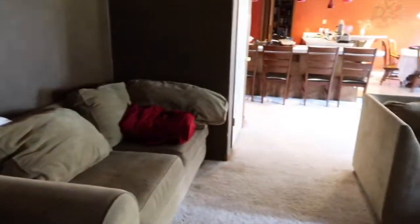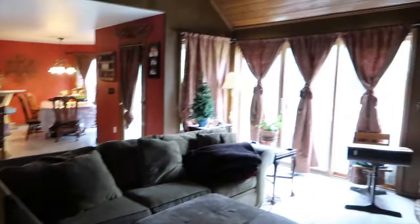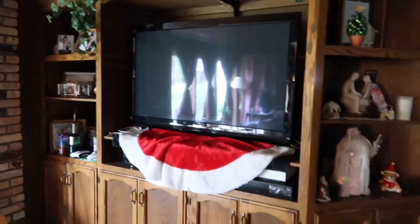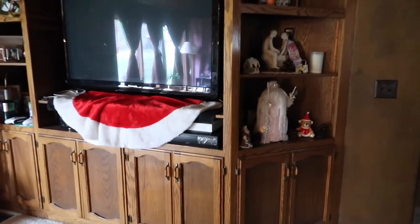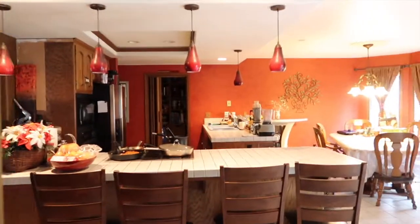So here we have a set of couches. This is where I usually chill out. Got the TV right there going on. I got the Xbox right there. Although I hardly play because I'm in school and I have no time for that. But once in a while, you know, I'll play like Call of Duty. So, enter the kitchen.